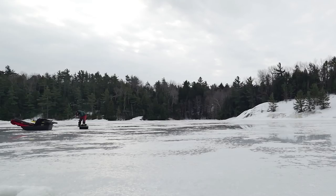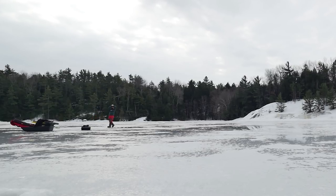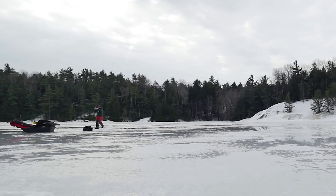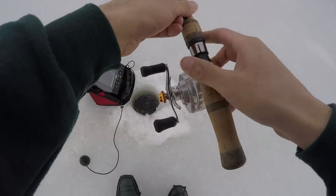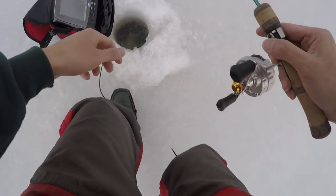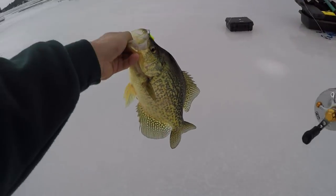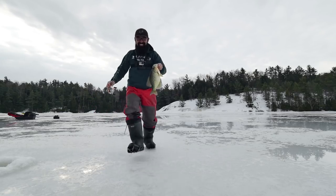And I'm reeling in with the... Oh, what a mess. Oh, it's a big fish too. Oh yeah, it's a good fish. This one's bigger than the last one. Dude! Oh man! Are you kidding me? Are you freaking kidding me?